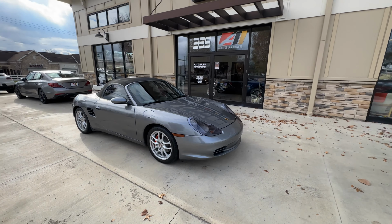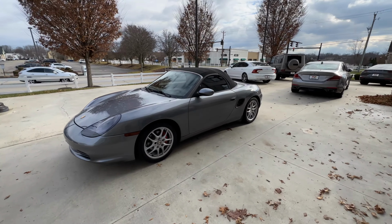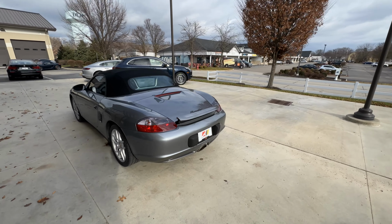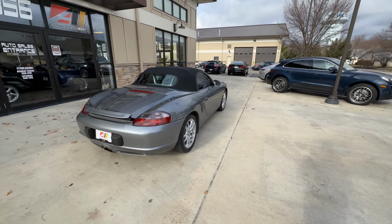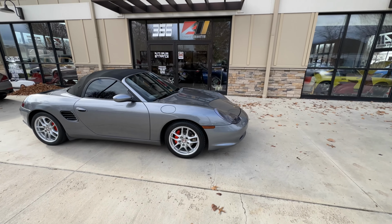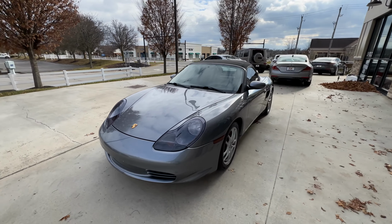My name is Zach, and here with us today is a 2004 Porsche Boxster. This is finished in seal gray metallic, black convertible soft top, active rear spoiler. Powered by a 2.7-liter flat six-cylinder engine with a five-speed automatic Tiptronic gearbox. Notice that the headlamps and the tail lamps look like they have been smoked. Done really well, I will add.